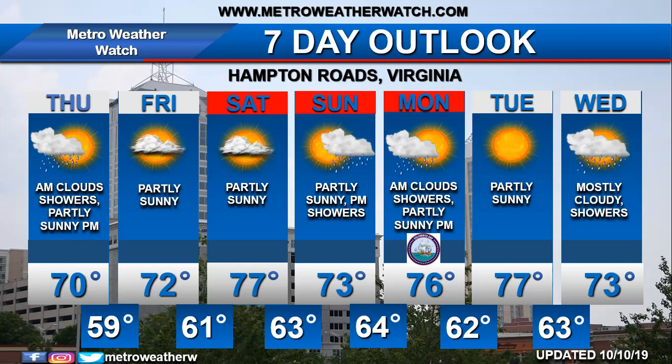And on Columbus Day, we will have some morning showers lingering across southeast Virginia and northeast North Carolina. But eventually, we expect the skies to become partly sunny during the afternoon on Columbus Day with a high of 76, slightly above normal for this time of year. And Tuesday, a little bit warmer, and remaining partly sunny. High of 77 on Tuesday, dropping to 63. And then by Wednesday, we expect the next strong cold front to move in, expecting mostly cloudy skies with showers with rain forming. High of 73 next Wednesday.